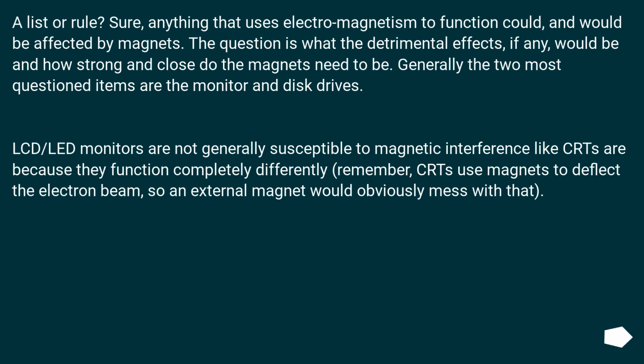A list or rule? Sure, anything that uses electromagnetism to function could, and would be affected by magnets. The question is what the detrimental effects, if any, would be and how strong and close do the magnets need to be. Generally the two most questioned items are the monitor and disk drives. LCD/LED monitors are not generally susceptible to magnetic interference like CRTs are because they function completely differently. Remember, CRTs use magnets to deflect the electron beam, so an external magnet would obviously mess with that.